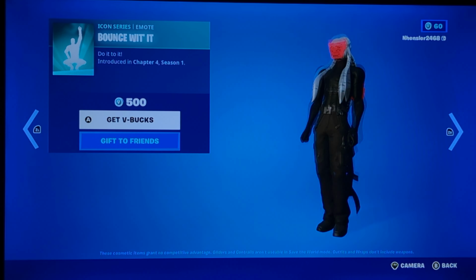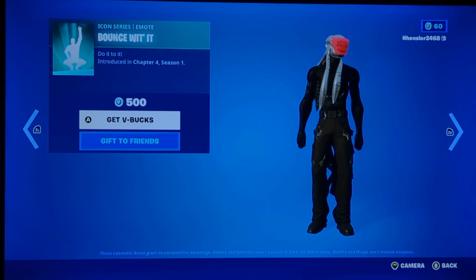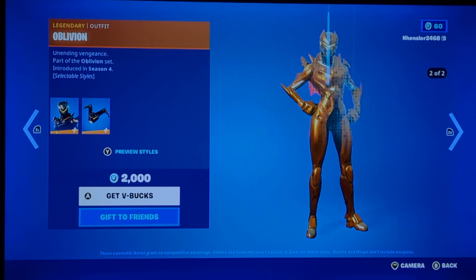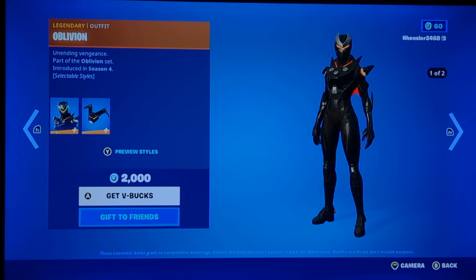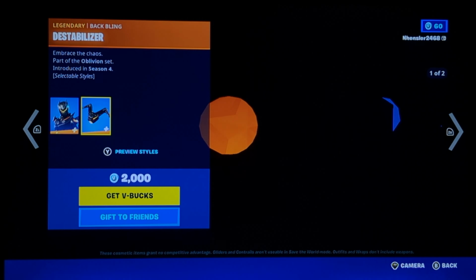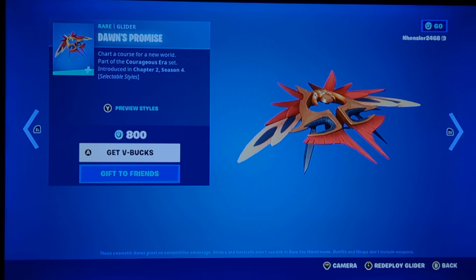Bounce with it is still here. Not sure how long this will stay for, but it's alright. I mean, music's pretty good, obviously you can't hear it, but still. But dance is a bit odd. Oblivious is back. I mean, interesting skin. I kind of like the one second style because it's just a nice gold texture. It's not that good. It's got a couple reskins, I'm pretty sure.